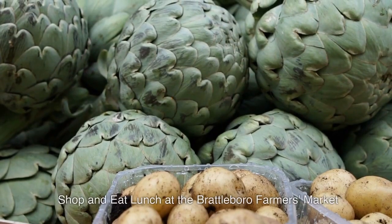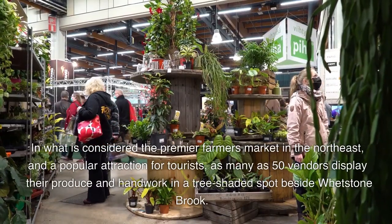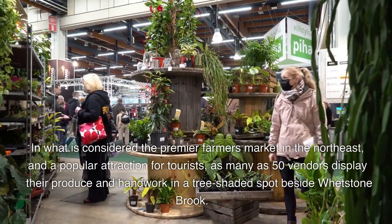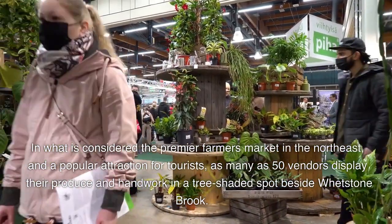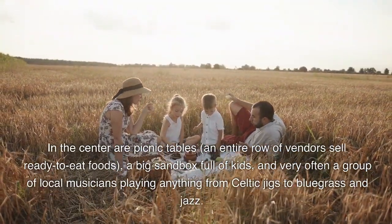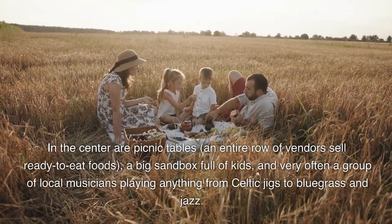3. Shop and eat lunch at the Brattleboro Farmers Market, which is considered the premier farmers market in the Northeast, and a popular attraction for tourists. As many as 50 vendors display their produce and handwork in a tree-shaded spot beside Whetstone Brook. In the center are picnic tables, a big sandbox full of kids, and very often a group of local musicians playing anything from Celtic jigs to bluegrass and jazz.